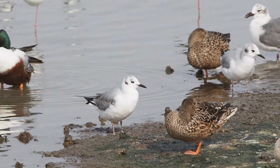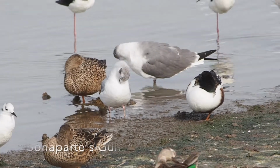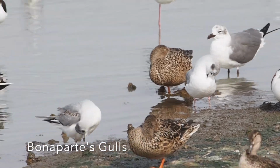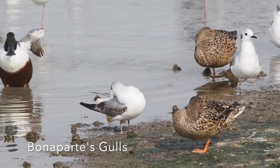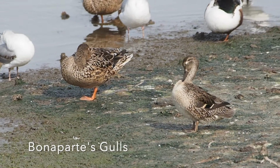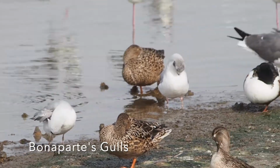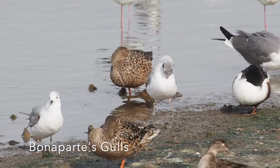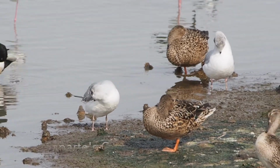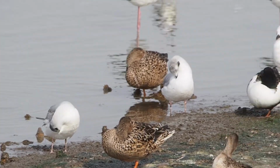Here is a Bonaparte's gull, two of them. A little smaller, bill is a little more delicate and dainty than the laughing gulls. There's a laughing gull behind it, and then a Bonaparte's gull preening in front. Bonaparte's gulls have that little dark spot behind the eye. And right by, these are northern shoveler ducks. This one looks like a female blue-winged teal. Bonaparte's gulls are really neat when they fly. The leading edge of their wings are white, so they really stand out against other species of gull when they're flying. Cool.